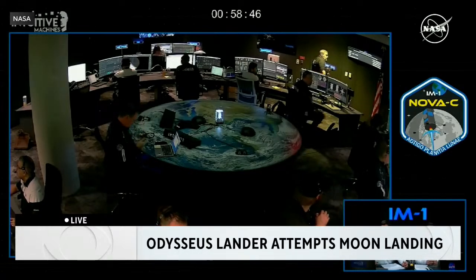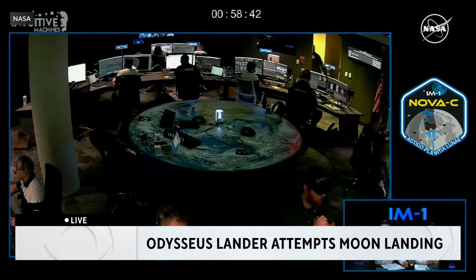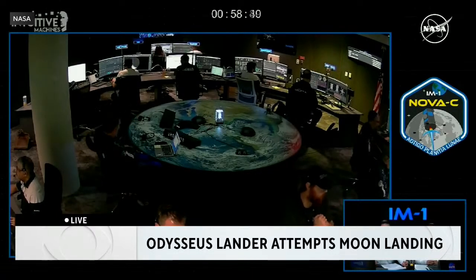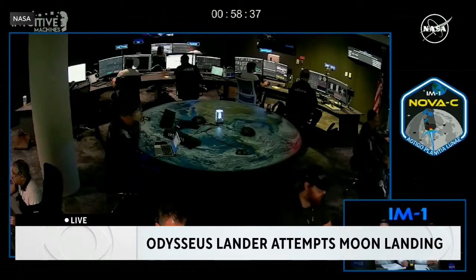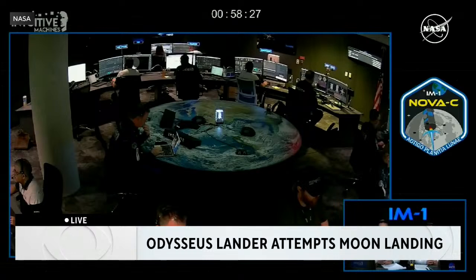Central. This burn is the first in a sequence of maneuvers that starts about 12 minutes prior to landing, or about 50 minutes from now. Nova-C is, of course, landing on the moon as a delivery truck for the scientific instruments and technology demonstrations on board. There are 12 total payloads, 6 of which are NASA's. Let's review a few of those payloads as we continue to descend towards the lunar surface.